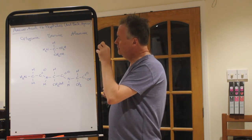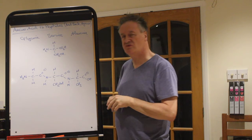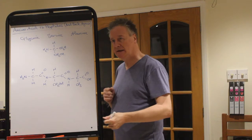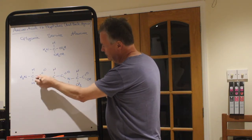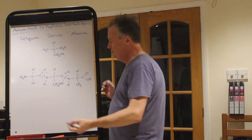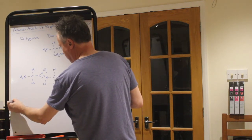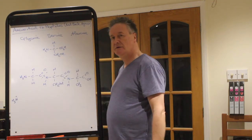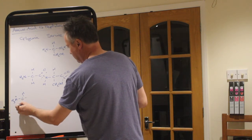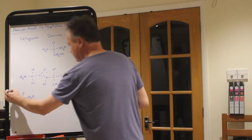Now, there is also what happens when you hydrolyse it. Now when you hydrolyse it, you reinstate the NH2 and you break them there and you break it there. Now if you do it with acid, you will get NH3+ for the glycine. So glycine will do that. This is under acid conditions.